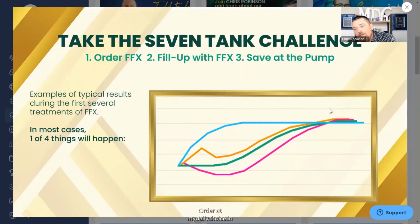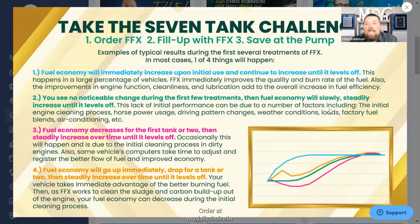Now, here's what you're going to see as a result of using Ffx. In most cases, one of 4 things will happen. You'll see an instant fuel economy improvement. You'll get to that 10 to 15%. It'll level off, and that's what happens a lot of the time. You'll also see an up and then a down, and then it'll go back up and achieve the results. Or you may see nothing for a little while and then you'll see it go up, or you may actually see a dip and then you'll see your fuel economy increase. And I'm going to explain why and how that is, because a lot of people call with these questions going, is this normal? Is this normal? And the answer is yes.